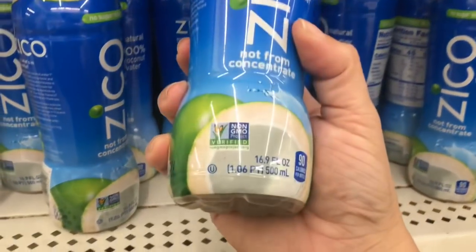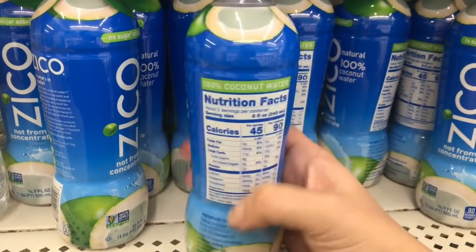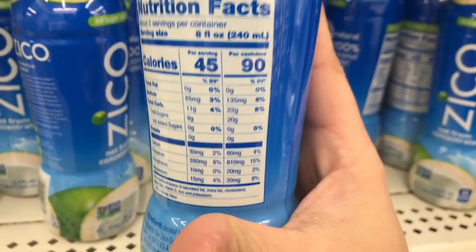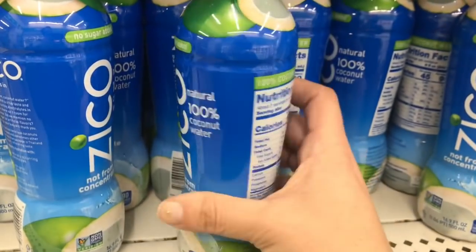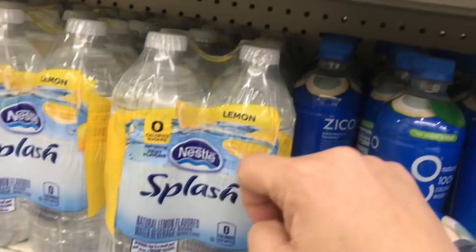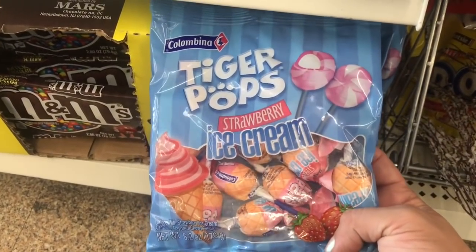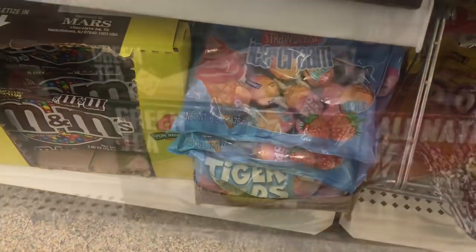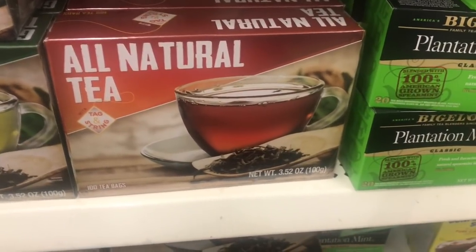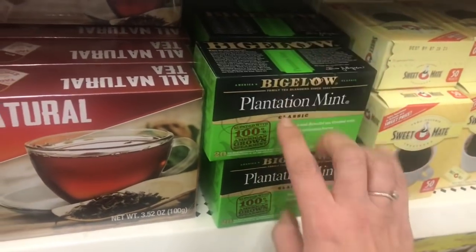In food and drink, we have this Zyko coconut water, 16.9 fluid ounces. It says no sugar added, but for the whole bottle, it is 22 grams of carbs, 20 grams of sugar, 90 calories. And the Splash Nestle packs have all gone down to 4 instead of 6. This also caught my eye, the strawberry ice cream flavored Tiger Pops by Columbina. This huge box of all natural tea caught my eye because I'm used to only seeing the green tea in that, but now I see that. And then they have the Bigelow Plantation Mint 20 count, great buy for a dollar.